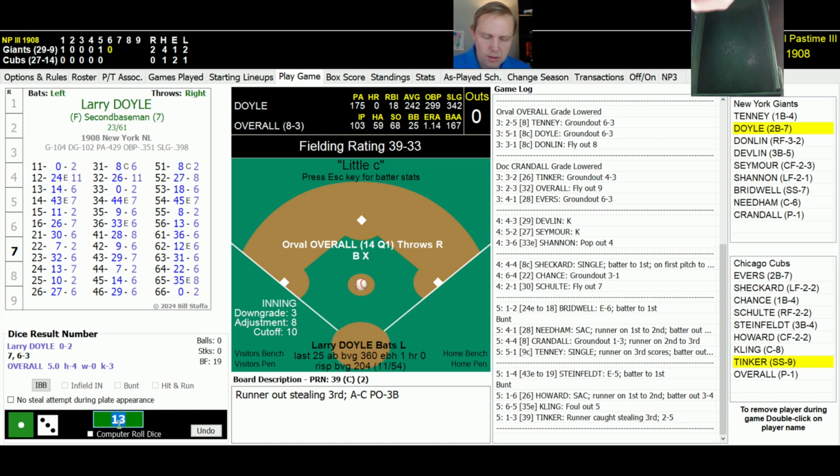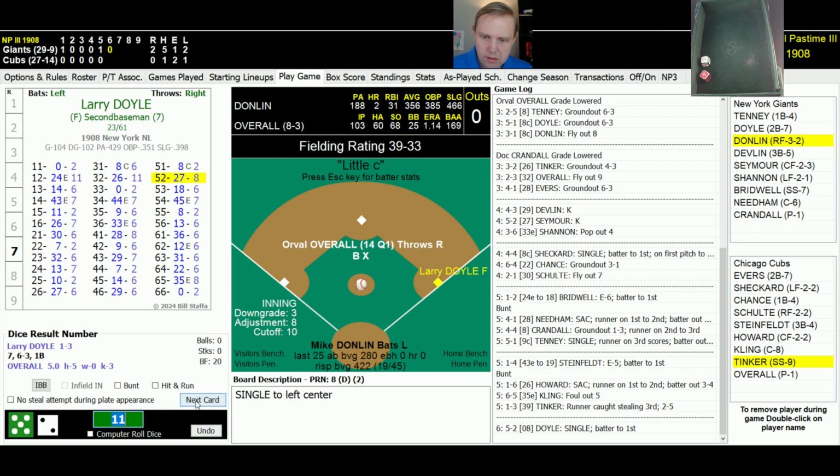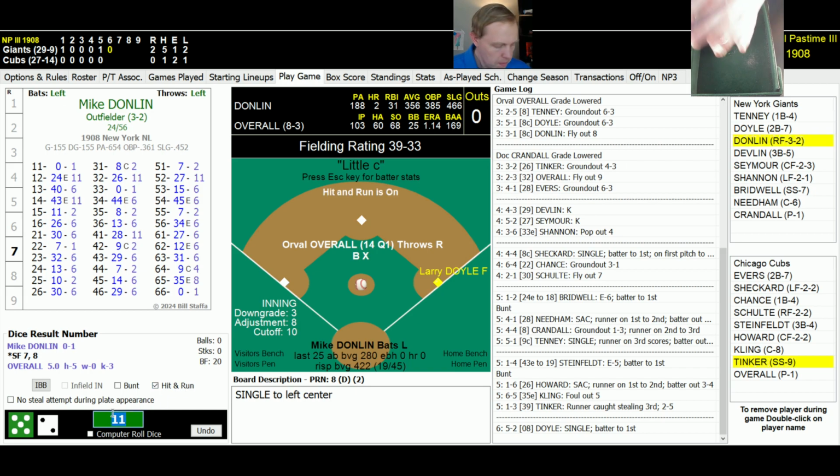Here now is Larry Doyle. And Doyle rolls an 11 for a 0. Next roll is a 52 for an 8, so it's a single to left center, and that'll bring up Mike Donlin. Runner on at first is Doyle, fast he is, so we'll hit and run.